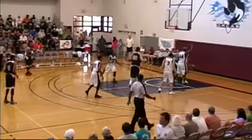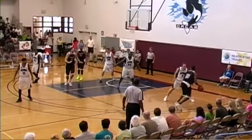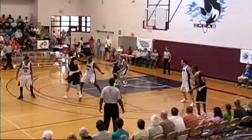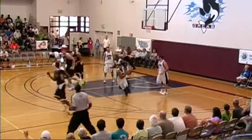Lucas will get a drive baseline right into a double team. Roll it back out on the catch. Grabbed off by Jordan. He'll work against Hafford. Nothing doing to Wolfinger. Wolfinger top side here. Scott tries a 3, rolls off. No good. Rebound to Hafford.